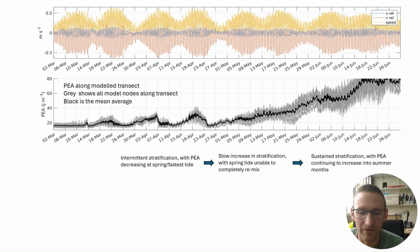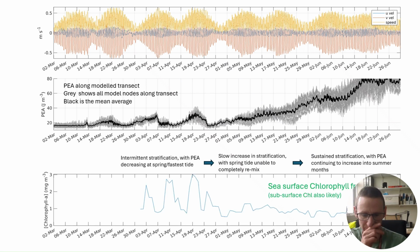When May comes along, the solar heating is sufficiently high that the increase in energy at spring tide is insufficient to completely remix the water column. And you can see PEA plateauing slightly, but it doesn't reduce, and it continues to increase through the spring and the summer months. So come this June, you've got well established sustained stratification, which doesn't reduce at spring tide, and that will continue all summer. This last figure here shows sea surface chlorophyll from satellite observations, roughly in the same location. And you can see that in April, there were some peaks in chlorophyll at the surface.